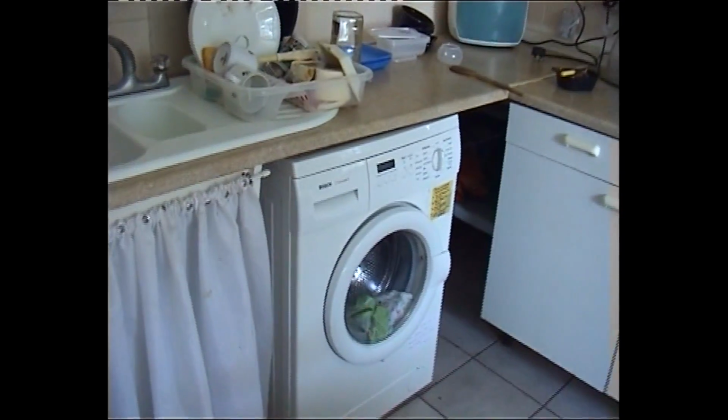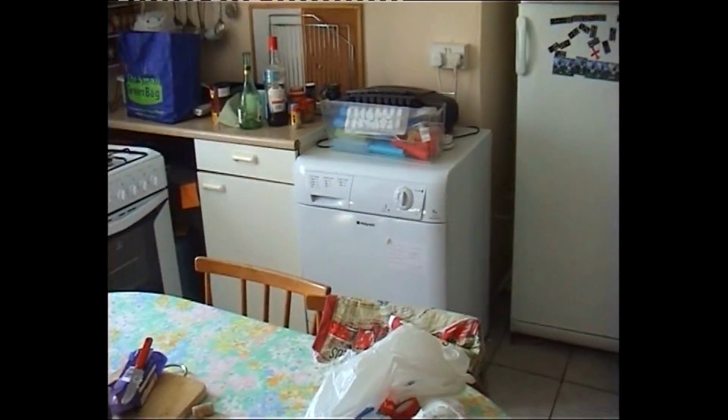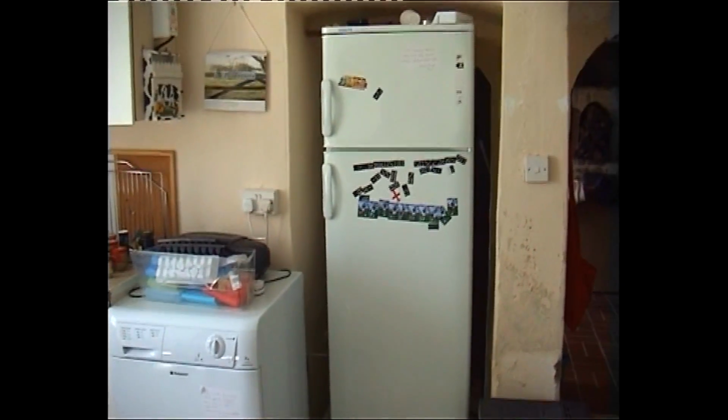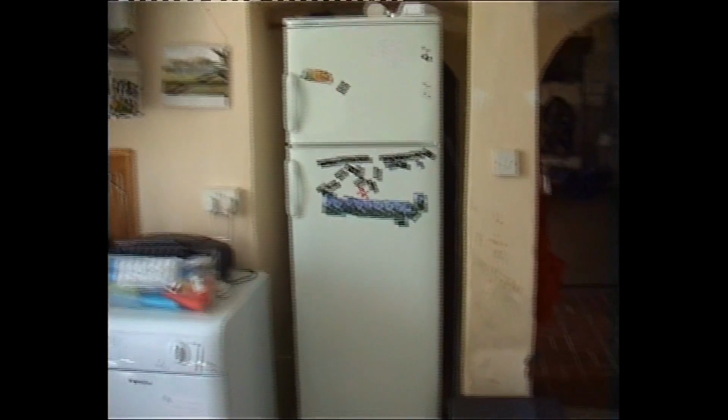We've got an efficient Bosch washing machine. And over here, there's a cooker again. I've got a Hotpoint condenser dryer, but we prefer people not to use it unless it's really wet and they've got children, that sort of thing. And there's our fridge freezer. The water is heated by an immersion heater upstairs.